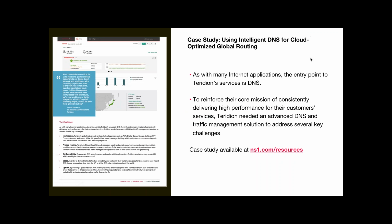We've obviously done the deployment here with Teridion, and basically the first point of access that anybody's going to take to get into Teridion's network is going to be DNS. So what we basically did with Teridion is provide our solution so that when folks are looking up applications, they find the highest performing entry point on the internet and then access Teridion's overall network.